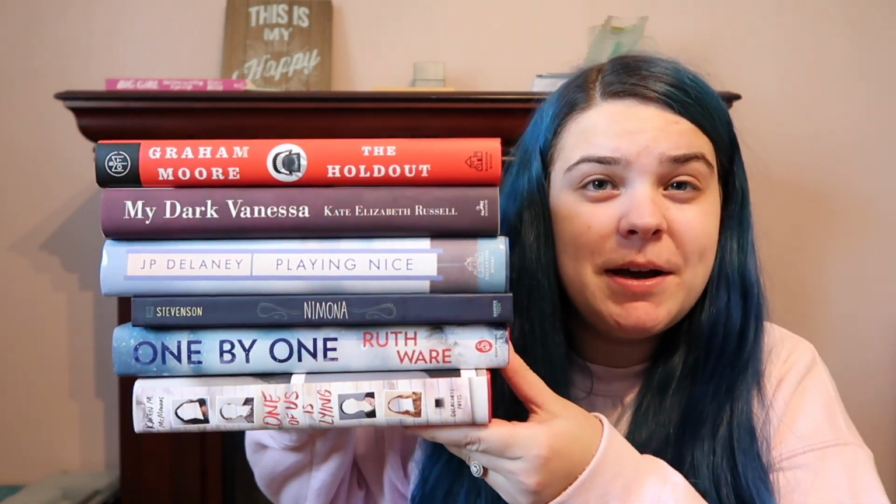So here is what I own that I will be getting to in the month of November. I'm super excited with how this ended up working out for my first time. I did end up with quite a few 2020 releases, as well as, you know, basically almost all thrillers, which kind of is what I was hoping for anyway.